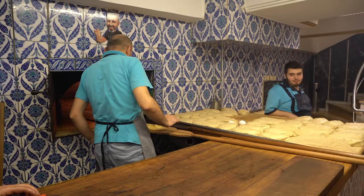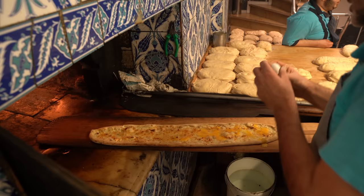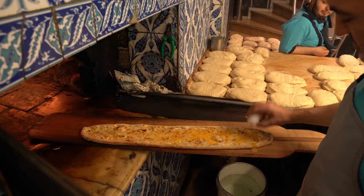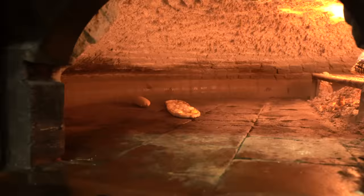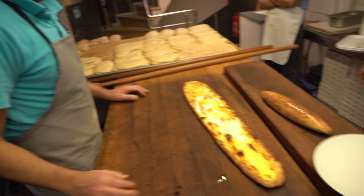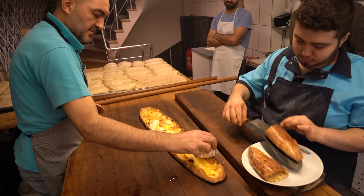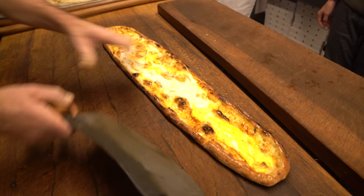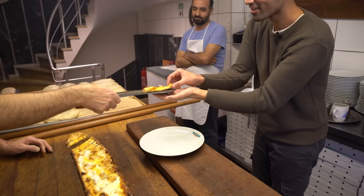They're making ekmek. Konya, the best. Peynir, yumurta. Geldi. Oh! Turkish pizza. Yes. Pide. Pide. Wow. Oh, teşekkür. Oh, so kind.